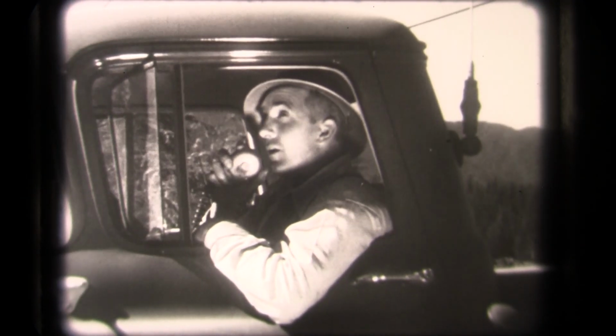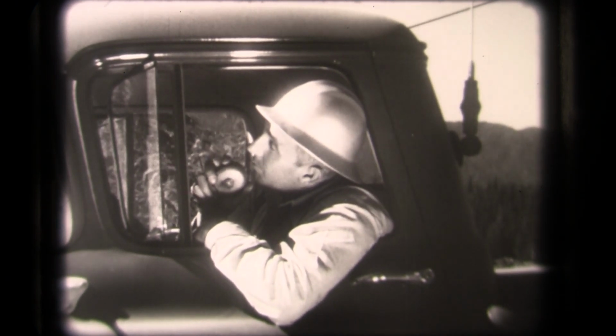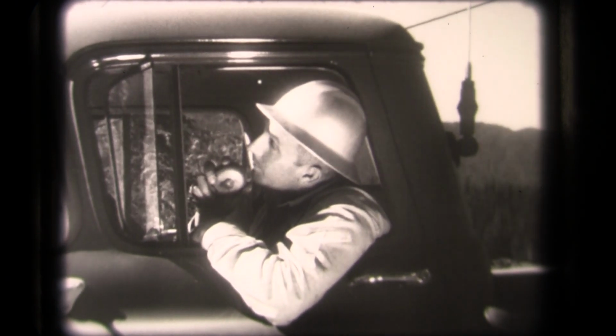Every 2 hours during the day, Cliff checks the weather forecast on his two-way radio. Wind changes, rain, and fire are constant dangers. And when the humidity falls to 30%, it is an unwritten law of the woods that all work stops. The danger from fires is so great that even all combustion engines are shut off.